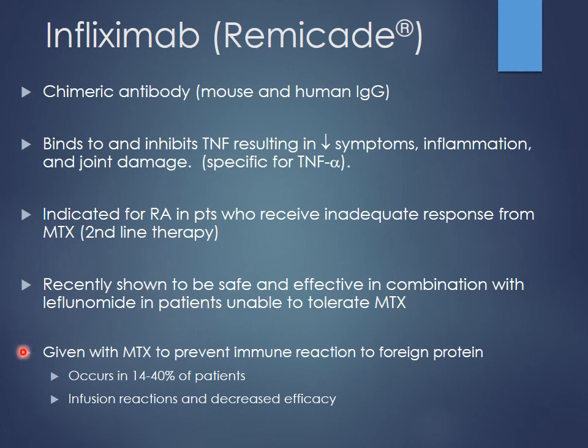Now, in some cases, it was interesting, you can actually give this drug with methotrexate and prevent an immune reaction. Because one of the concerns, especially with giving these proteins over the long term, is that you can have sensitization occur. The best case scenario, your body is reacting to it and inactivating the drug, or you could worry about an anaphylactic sort of reaction developing. What's interesting is that when you give it with methotrexate, you can prevent that from occurring. And that makes sense why that would work.